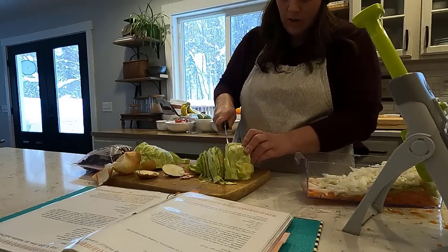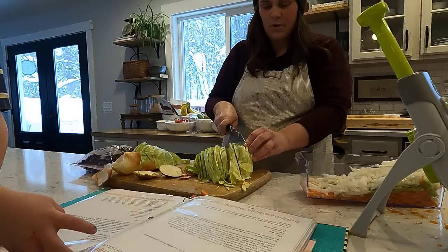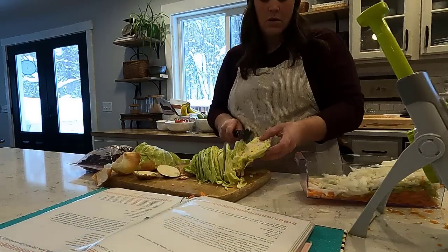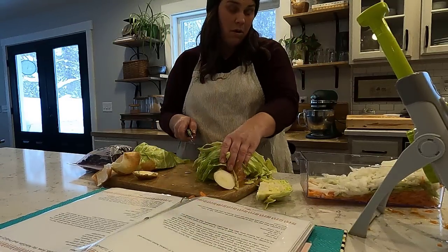Today and my hair is a mess now. Oh, no, you don't need to take my hat off. I'm cooking. Woo, my eyes are watering from the onion. I didn't even cut it.